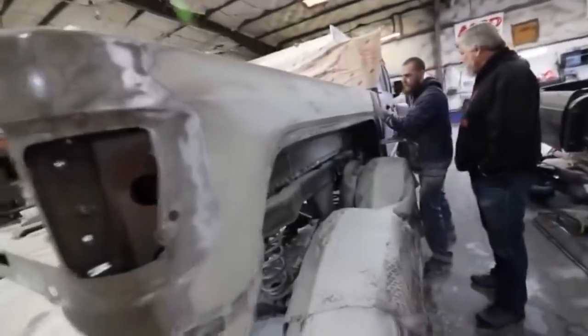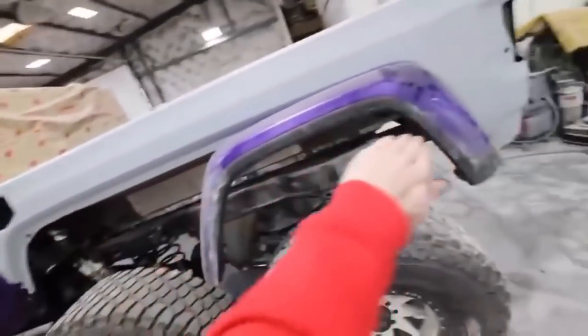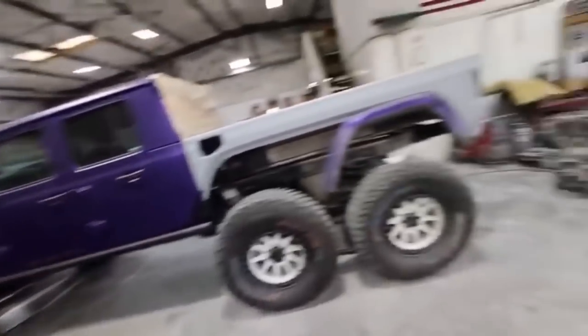Check this out. So the bed should be going off to paint here pretty soon. Obviously the fenders need to be made. They're gonna be made of fiberglass. These are actually plastic fenders right here. So we're gonna get some custom fenders made. I think it's gonna be here at the body shop for maybe 3, 4, maybe 5 weeks.